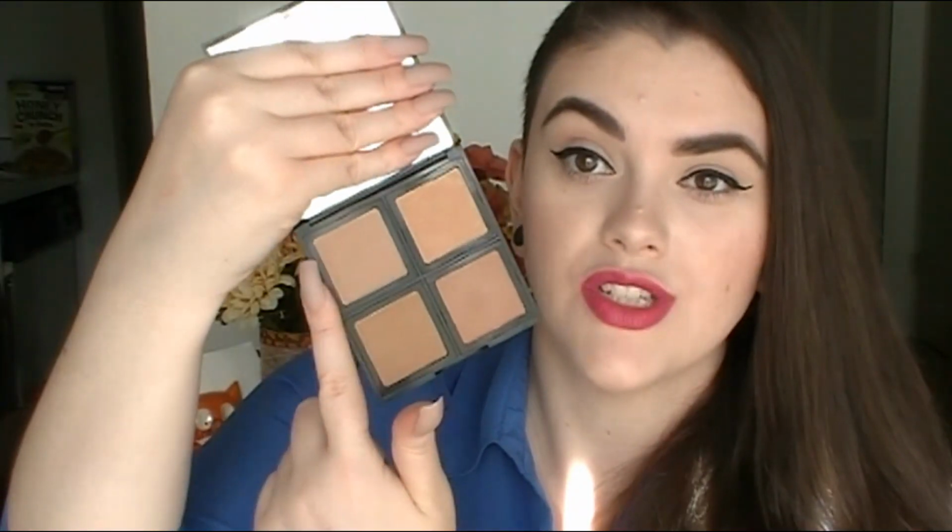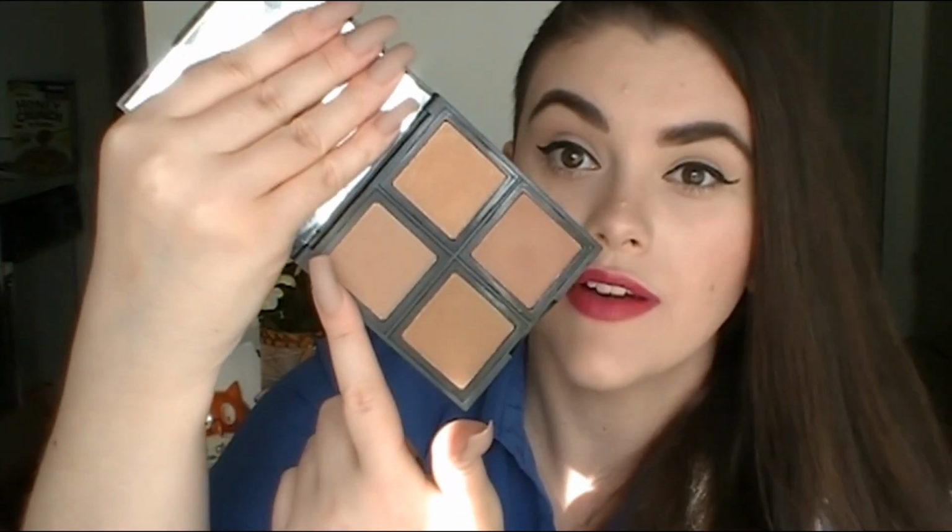You get a really nice large mirror, and you get 4 bronzers. There's 2 that are really matte and a couple with a little bit of shimmer. My favorite one is this shade right up here, and it's a very cool tone color, and I can actually contour with this because it doesn't look like a bronzer to me. It's like a contour shade. So I really love this one right here.